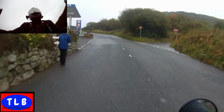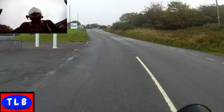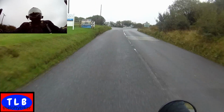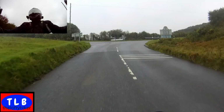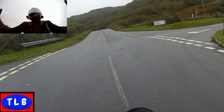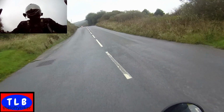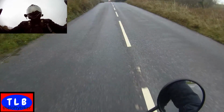Pedestrian in the road, just go past. Here we come, up past the garage to the junction. I've got the wind smacking my face, it's very windy. I'm going to take a right towards Trevisco. Here we go. All clear, so let's see how fast we can get across here.